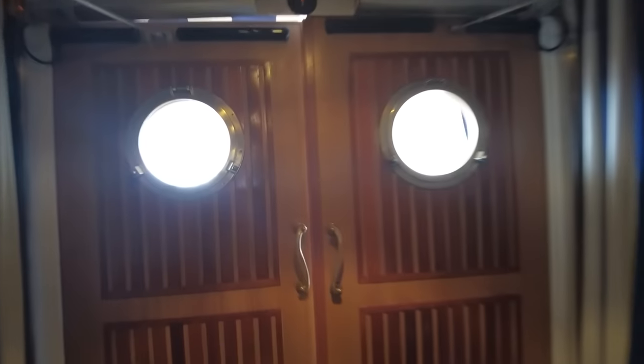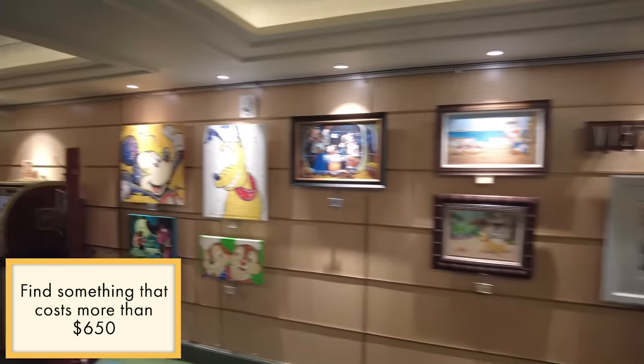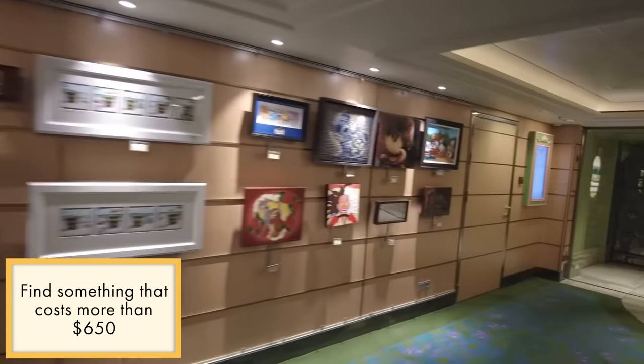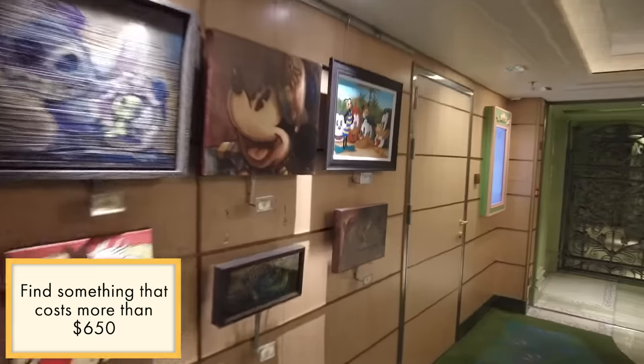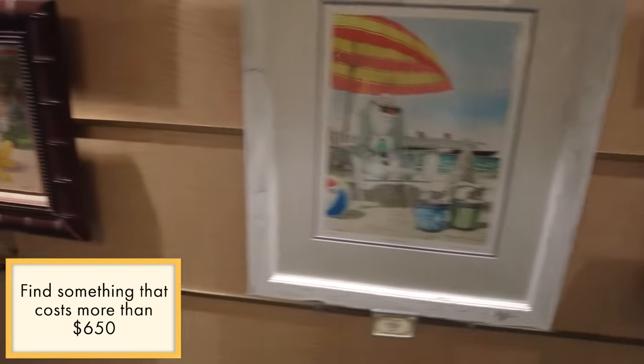So I am back at Enchanted Garden, but here on the wall is Vista Gallery. This is a little gallery wall with purchasable art, and hopefully some of it is worth more than $650. That one doesn't have a price tag. Where's the big ones? Come on, $4.95.